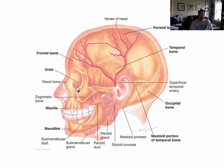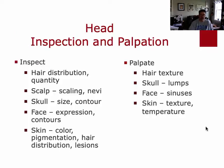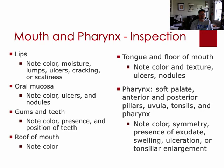Let's talk about the head and neck exam. You know the anatomy. I'm not going to bother with that part. Symptoms are listed here. These are the things that bring patients into the office, or the things that we want to investigate when we have the patient in front of us. So you start with the inspection and then the palpation, of course. I think everybody's been doing a pretty good job with that.